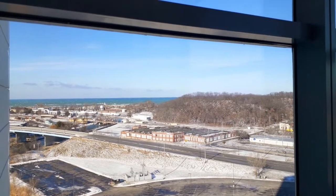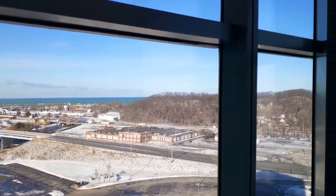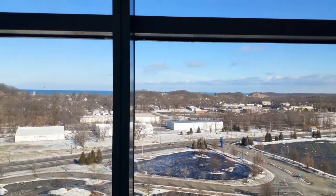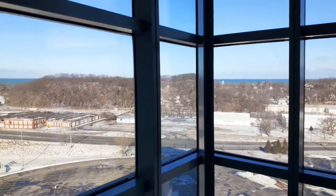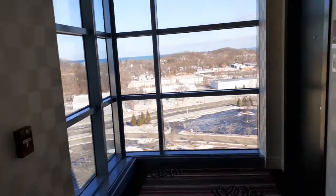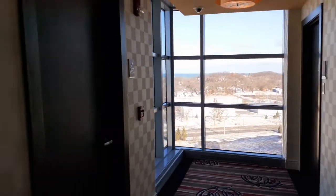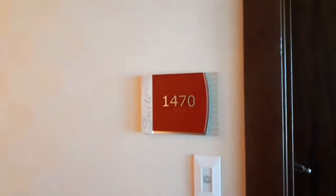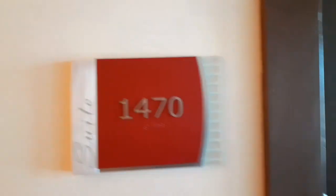Hey neighbors, today we are in Michigan City, Indiana at Blue Chip Casino, and I'm gonna show you what one of their suites looks like. So this is the hallway coming from the suite. That's the elevators there. This is suite 1470. And I'm gonna show you some of the features of this suite.